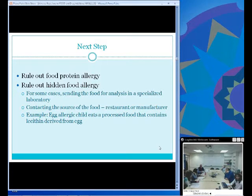So the next step would still be to rule out the food protein allergy, because if a patient comes in saying, we ate this food, commercially prepared, he did react, but he had not reacted previously with the homemade food, the first step would still be to go ahead and test for the whole food, like wheat or eggs, rather than thinking about the additive. The second step would be to rule out hidden food allergy.